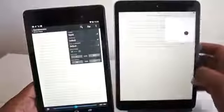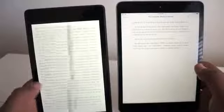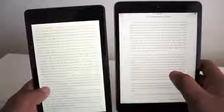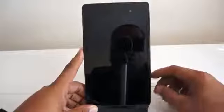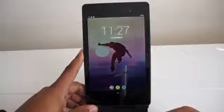As I mentioned before, iOS 7 runs on the Apple iPad mini, and Android 4.4 runs on the Nexus 7. These are two different operating systems that have a lot of similarities, but some critical differences in terms of their pros and cons. One unique feature about the Nexus 7 is that it supports multiple profiles.